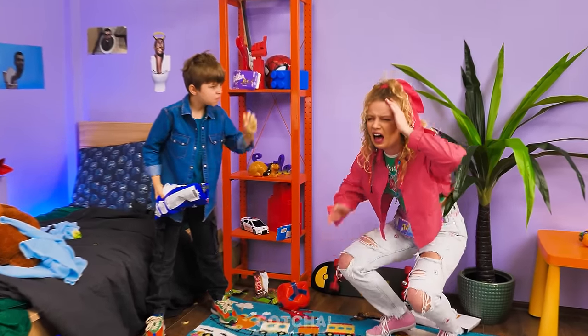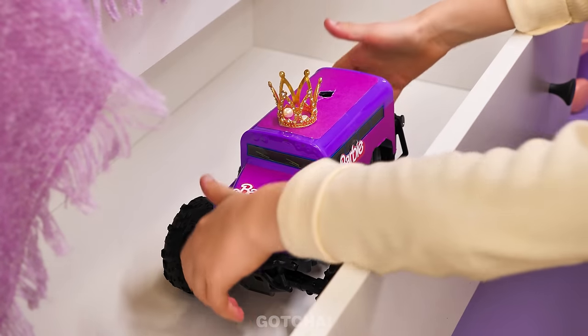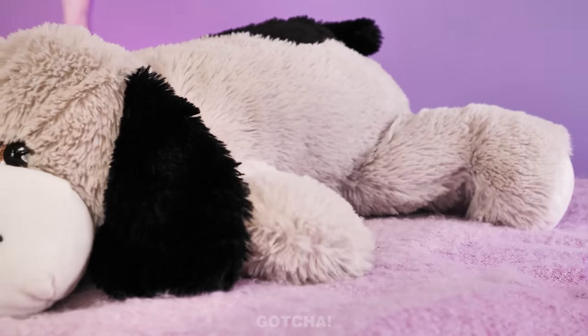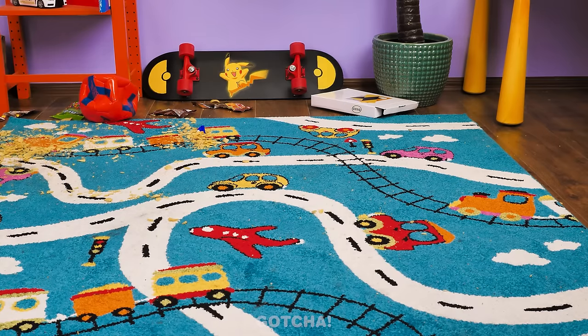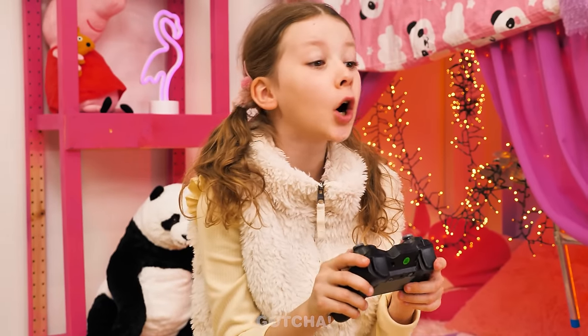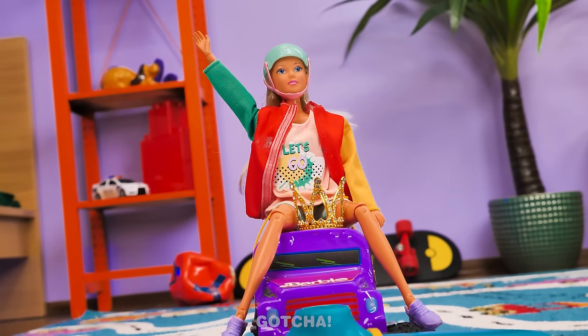You're giving me a headache! Oh no! I need to help Nanny this time! I'll get the broom and my toy truck. I'll place the broom in front of the truck and let Barbie ride on top. Now you can sweep the floor just by using our remote control. I can even have fun while I'm at it. Nice job, Barbie! What about the mess on the sheets?